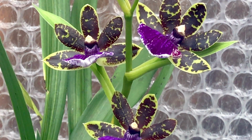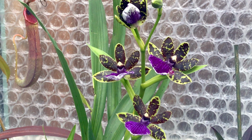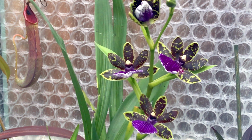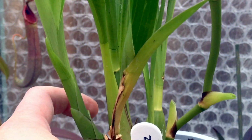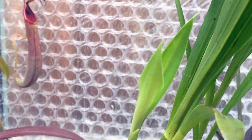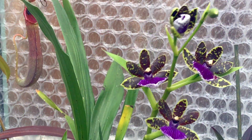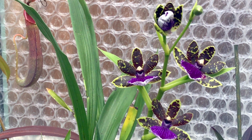This particular spike that you can see on there has been coming for roughly 2 months, and the blooms should last about 3 months. So that's something to look forward to. And you can see there's another growth just over on the left there, this one, and I'm hoping this one starts to send a spike up at some point once that pseudobulb has matured.